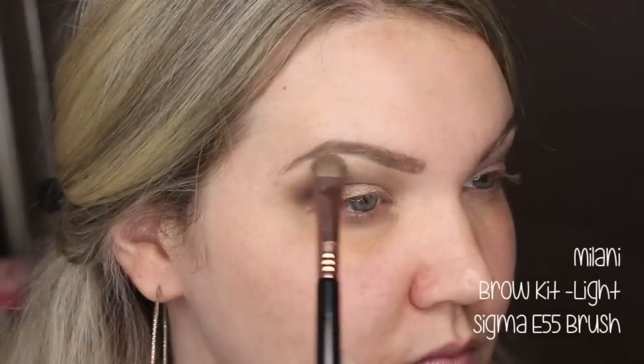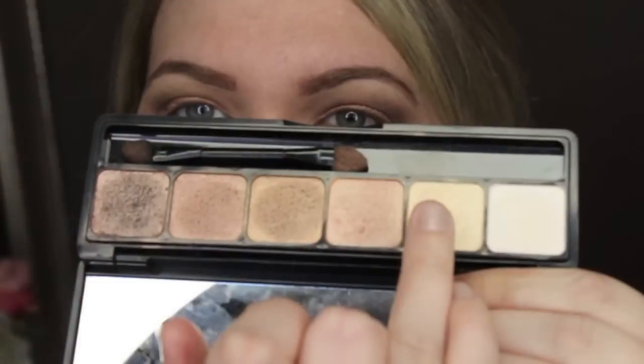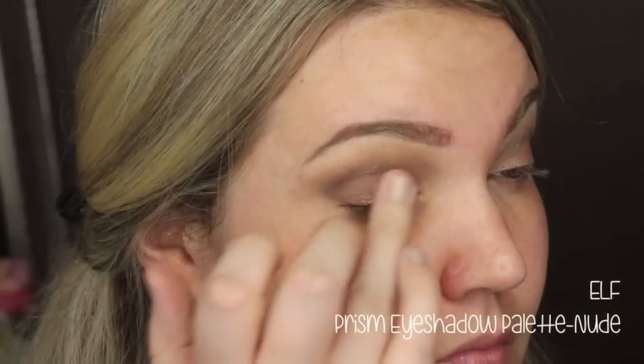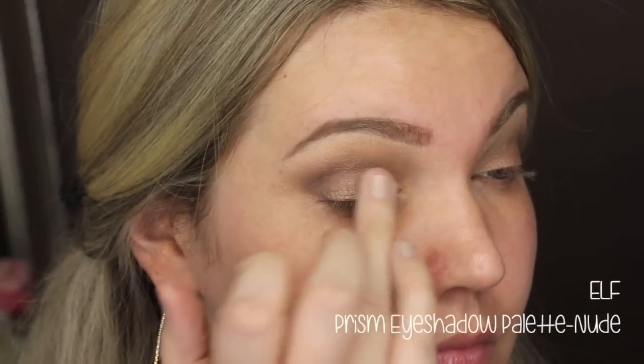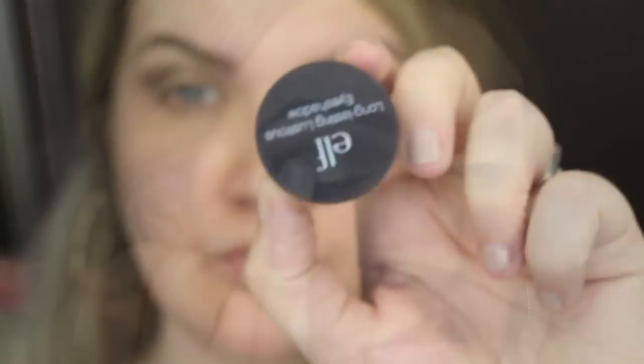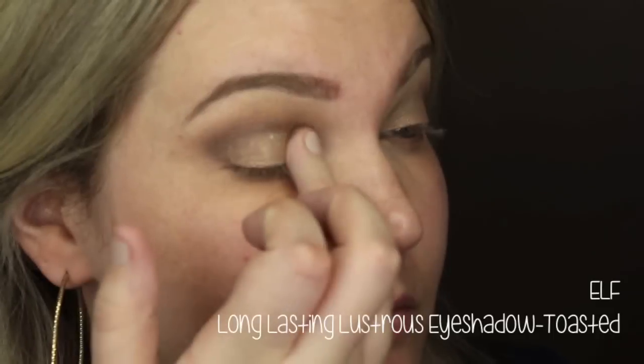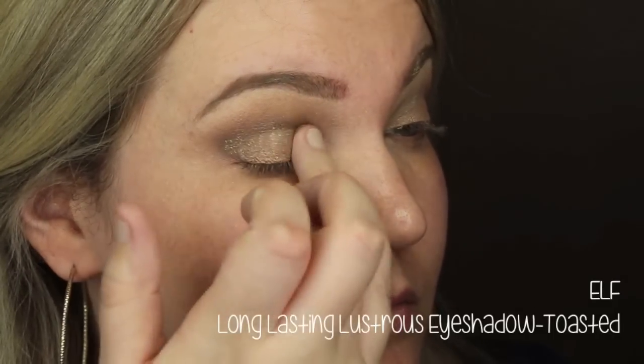So I just cleaned up again, and then I went in with a little bit of that Milani brow kit for my highlight, and then I'm taking this more yellow toned shade in the kit and topping it on top because I wanted it just a little bit brighter, and then again I wanted it more sparkly, so I went into this e.l.f. Long Lasting Lustrous eyeshadow in Toasted, and I kind of patted that all over the lid.